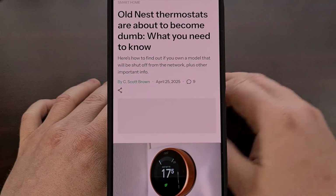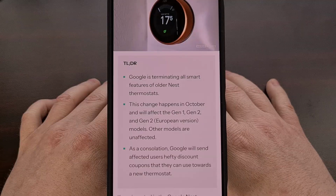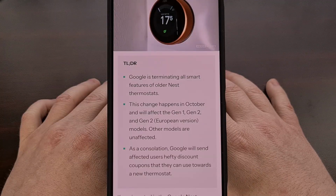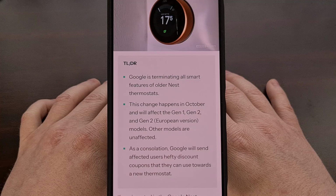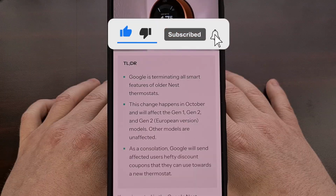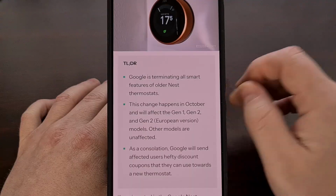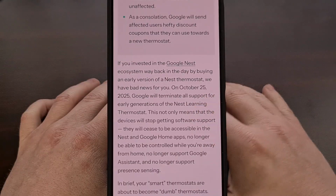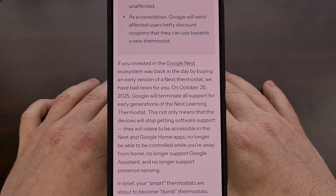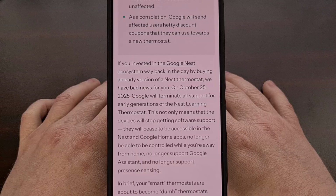After the 25th of October 2025, all software support from Google will be terminated for every first generation and second generation Nest Learning Thermostat. This includes the device that was launched in 2011, the one that was made available in 2012, and the European variant that was released in 2014. When this cutoff date passes, these smart products will no longer appear in the Google Home application, nor will they appear in the Google Nest application either.